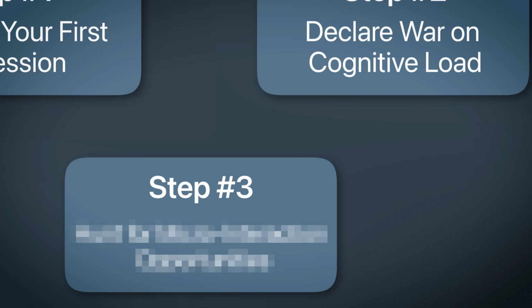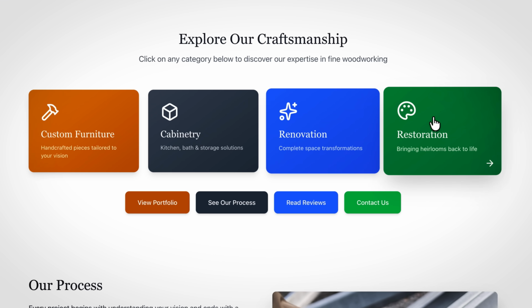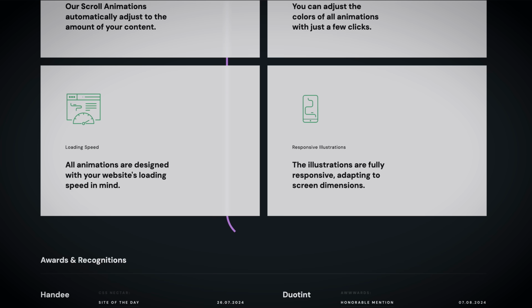Step 3, hunt for micro interaction opportunities. Look for every single place that you can add a small moment of delight on your website. How do your buttons feel when a user hovers over them? What happens when a page loads? How does your site respond as you scroll? These details aren't extras. They are the very essence of a premium experience, and they show that you care.